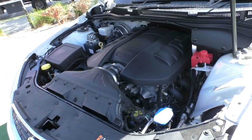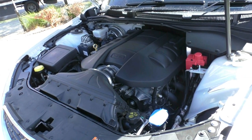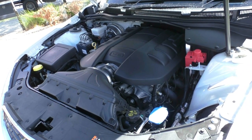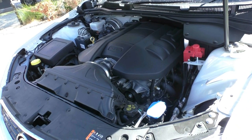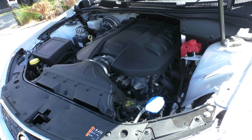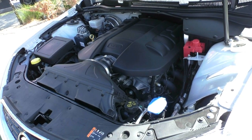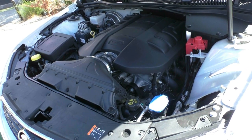Alright guys, so here we are looking at the 2015 Holden Commodore SSV Redline VF. Now this car is an 8-cylinder 6-litre petrol engine, and the car itself is a 6-speed automatic. Now within this car it does hold a 5-star ANCAP safety rating with a total of 6 airbags throughout, and this engine does produce 260 kilowatts of power and 517 newton meters of torque.